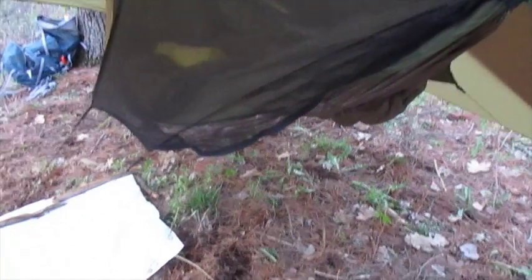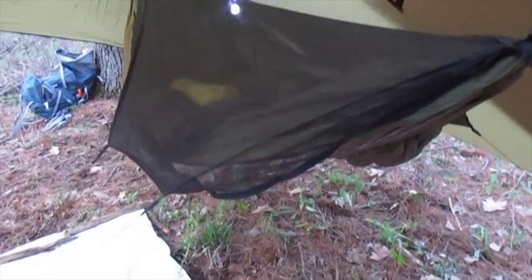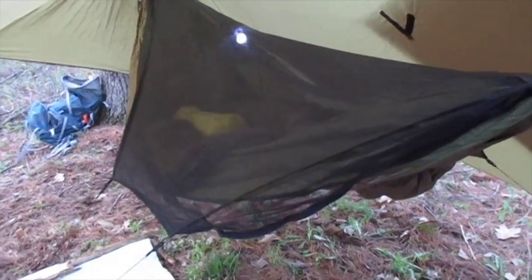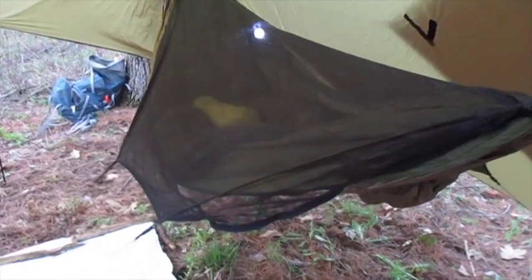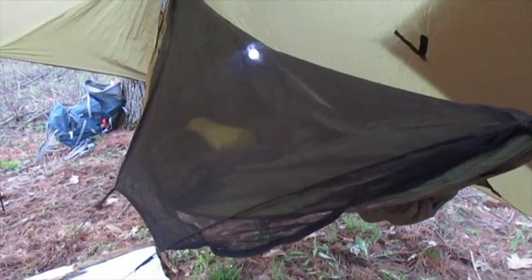As you can see, with the bug fly attached on the top, zipped on. That's a must here in Minnesota. Mosquitoes all the time. Have the tie-outs down out here, pulling it out. I kind of like that. I slept in it one time in my garage. Had a little bit of problem with calf ridge, but I think I got it worked out. So this is why I'm testing it out here on this short one night, 45 minutes away from home.